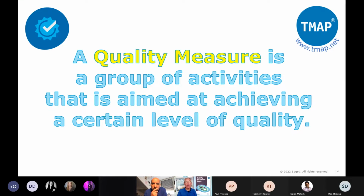Yeah, and what I always like to add for non-native English speakers is that the word measure is sometimes confusing, because measure on the one hand is about measuring something, and on the other hand, a quality measure is an activity or a group of activities. So it is good to keep that in mind, because one of the quality measures, so one of the groups of activities, is testing. And what testing actually does is measuring quality. So I hope now I didn't make it even more confusing, but that's about the terminology.